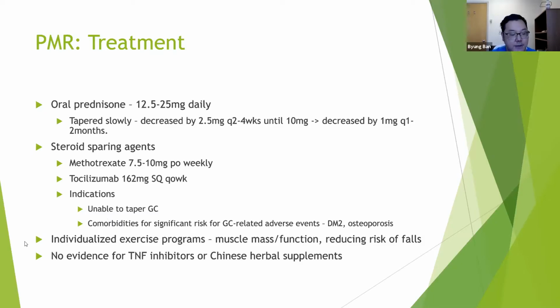Obviously, you want them to keep their muscle strength, so individualized exercise programs help with that. There really hasn't been any good evidence for TNF inhibitors or any herbal supplements for this condition.